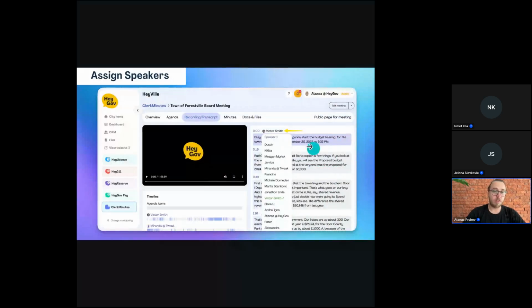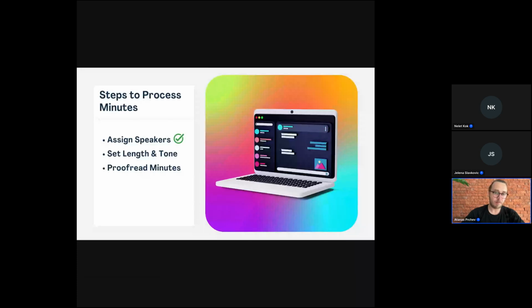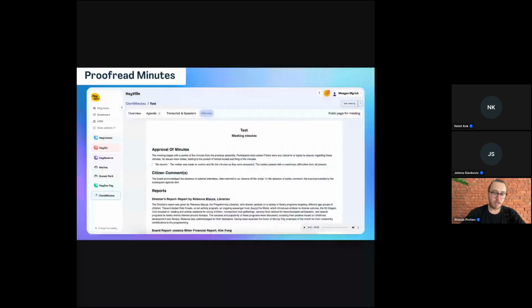As I mentioned before, you can assign speakers when the recording is uploaded. It creates a transcript, and in that transcript, you assign your speakers. So all you need to do is click on the speaker and add it. You can also set your length and tone and generate the draft minutes. Here you can see it's empty, but if you click generate, it will generate them by setting your length and tone. And as I said, lastly, you'll need to proofread the minutes.